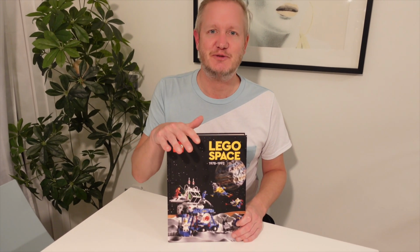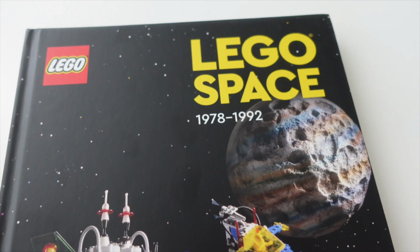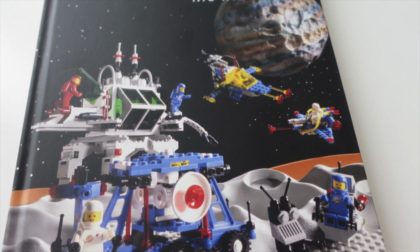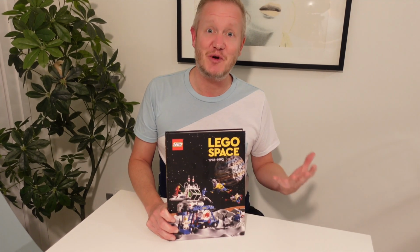Yesterday we got this book in the mail and I could not be more excited about it. This is the LEGO Space book. It covers the whole range from 1978 to 1992, and we've barely had it 24 hours and I've already browsed through most of it.